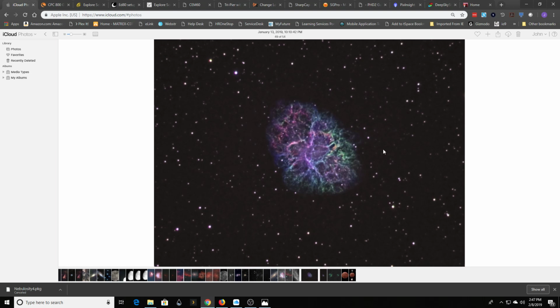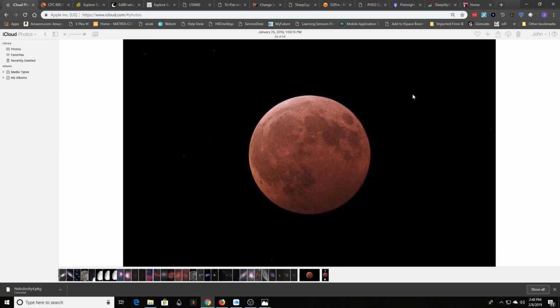Also, like most other photographers around, I got really excited about the lunar eclipse that came up towards the latter half of January of 2019. And I was able to capture this image through that same Explore Scientific 102 refractor telescope. This is about the size that it gets put in the image window there. And this is a stack of several images together.